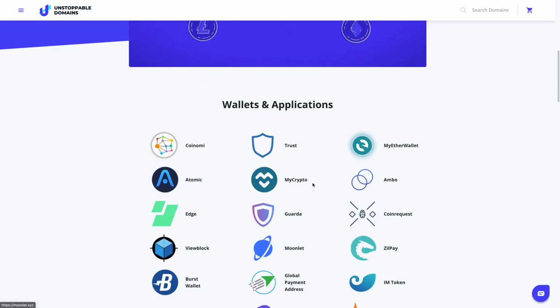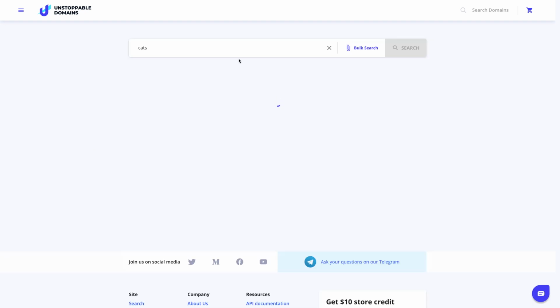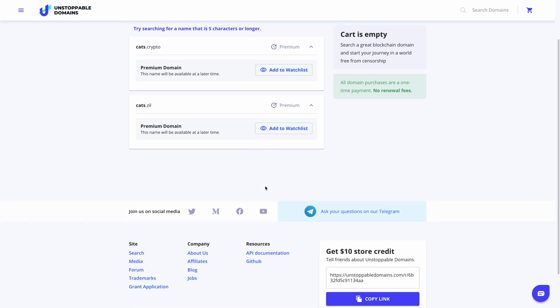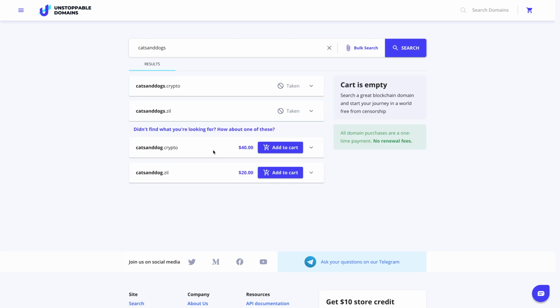So if you're interested in signing up, what you would do is you could come up here at the top and let's just say you're interested in cats, right? So you just type it in and then it'll give you a list of domain names that are related to it. Right now they don't have it, but let's just say cats and dogs. Okay, there you go. So this one, catsanddogs.crypto, is $40, and this one .zil is 20.